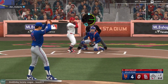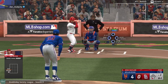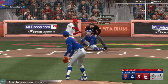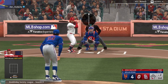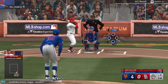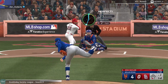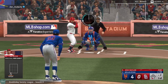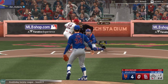And now it's Josh Naylor. Foul ball. 1 out, bases empty. In the dirt, ball 1. Good zip on that fastball at the bottom of the zone. If he's there all day, it's going to be a tough one for the hitters. Breaking ball misses down and away.